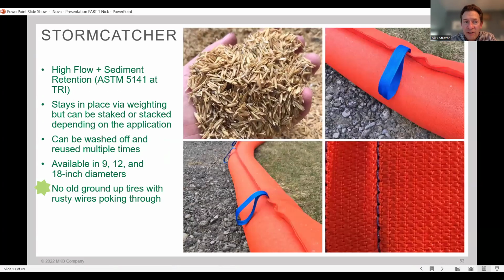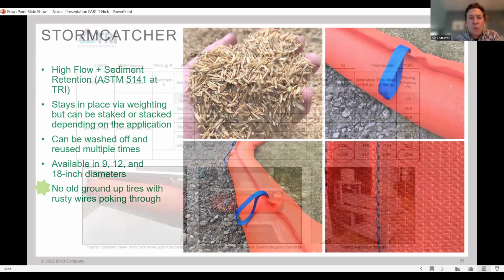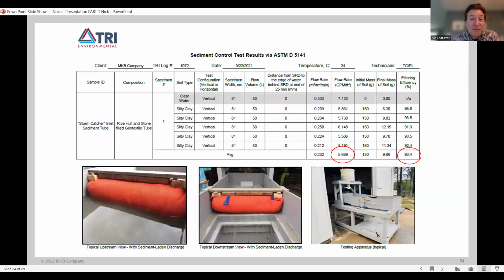These are filled with a 50-50 blend of pea gravel and rice hulls. That's the rice hull material pictured. And again, this is just a natural byproduct. It does go through a process to kill any invasive weed seeds and things of that sort. They use this in the nursery industry a lot. If you've ever bought a shrub or plant, sometimes there's a thin layer of this rice hull material. Tremendous water absorption and filtration.